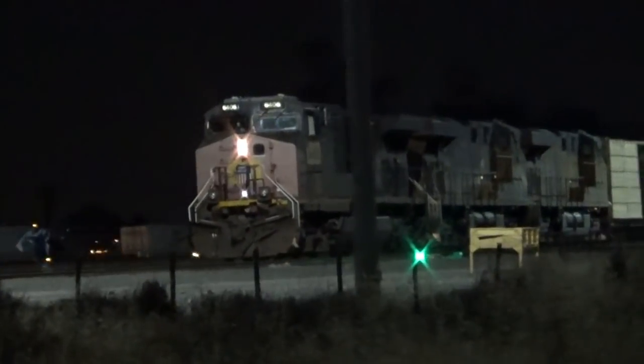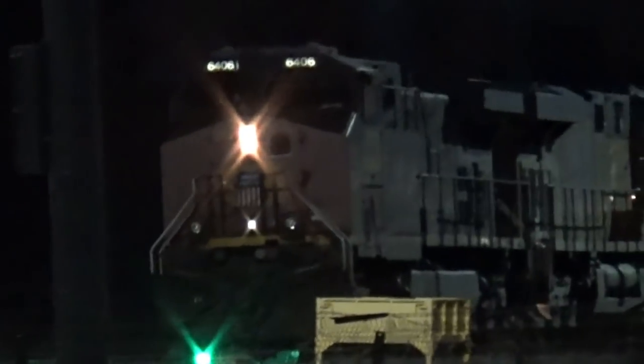YouTube, there it is, back into the receiving yard. And YouTube, with a crazy end of this chase, there goes 6406 backing into the receiving yard here at West Golden Train Yard. It's been unbelievable chasing this from Cone down here to Pepper. Definitely one of the funner chases I think me and Extreme Padre fan have ever had. Unbelievable. There goes 6406 and the rest of its train backing into the receiving yard. What a day, YouTube.